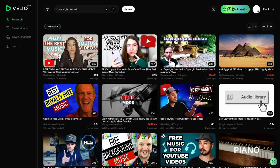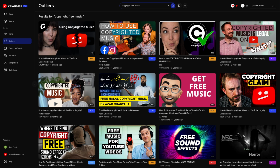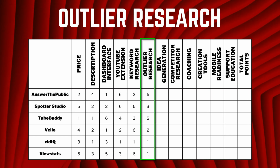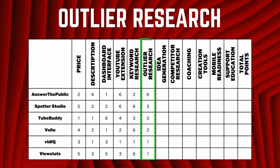What I found most interesting was that when I provide similar search parameters, each platform provides a variety of different results. I didn't find that any of the results were necessarily bad or unhelpful, but it is something that I'll have to keep experimenting with to see if I find any rhyme or reason for the differences. Based on the relevance of the searches and the ease of using the tool, I gave vidIQ and Viewstats first place and Velio a very close second.